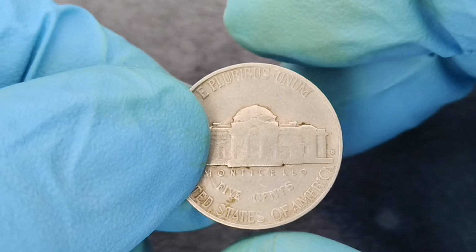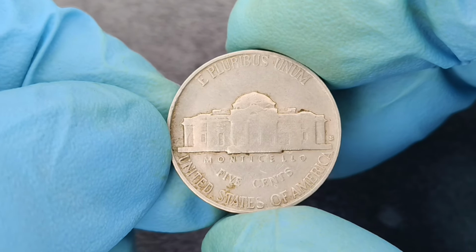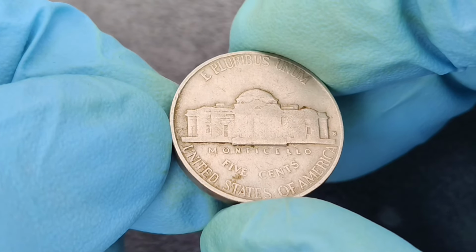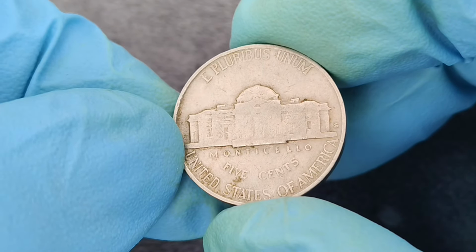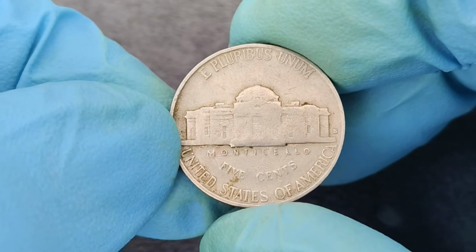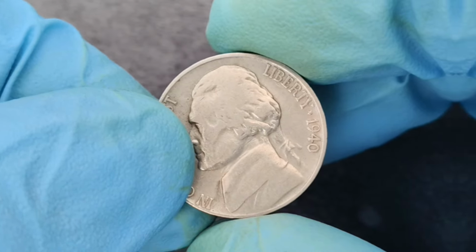To wrap it all up, the 1940 Monticello Jefferson nickel with the S Mint mark in extra fine condition is a fantastic coin to own. It not only holds historical significance, but can also fetch a good price in today's auction market. If you've got one in your collection or you're looking to add one, now is a great time to take a closer look at its potential value.